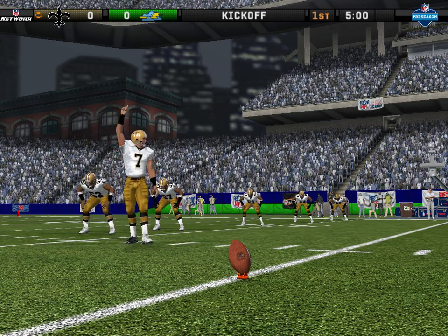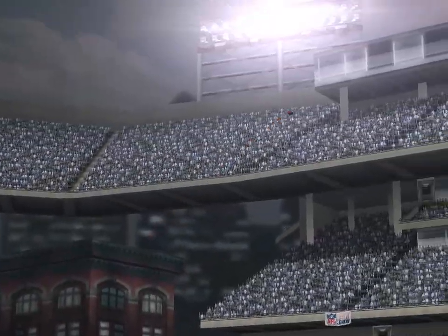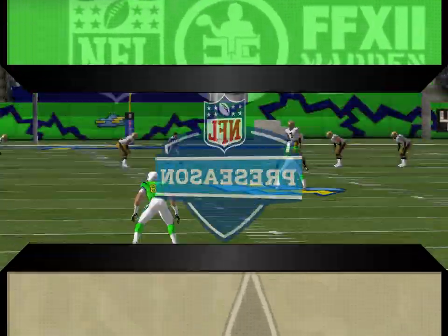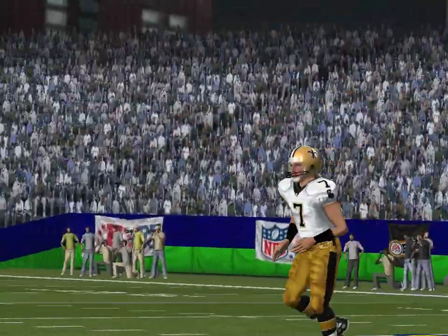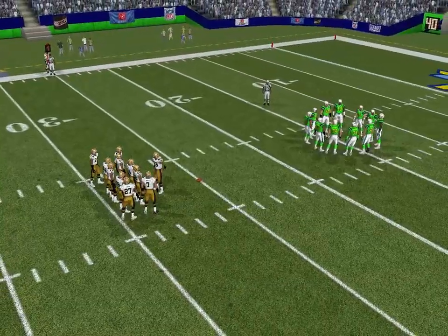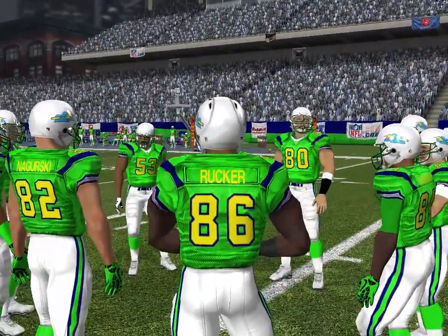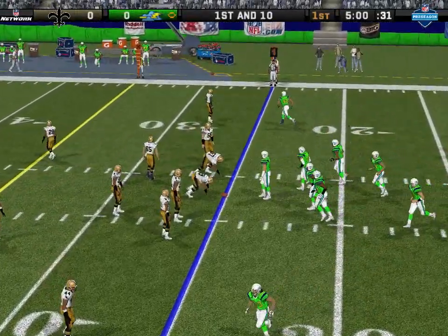The Saints' Anderson will be kicking off to start the game. Nagurski is back deep to return. This one is fielded by number 82. Ball on their own 25. They will start the drive at the 25-yard line.